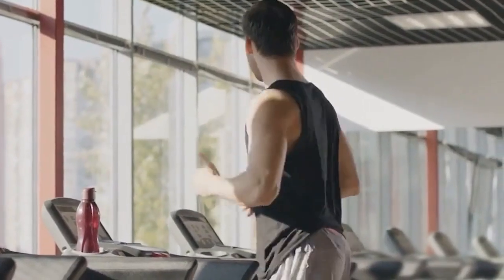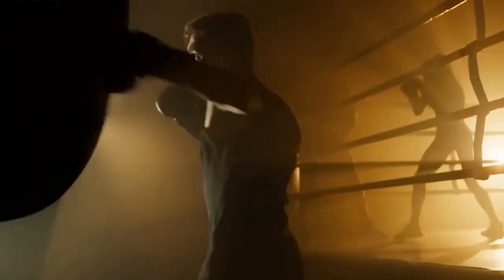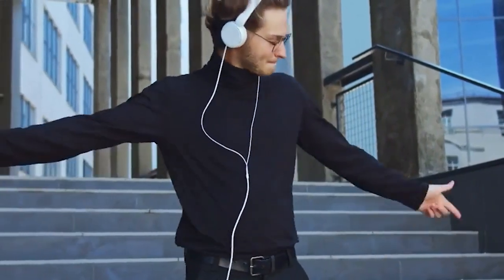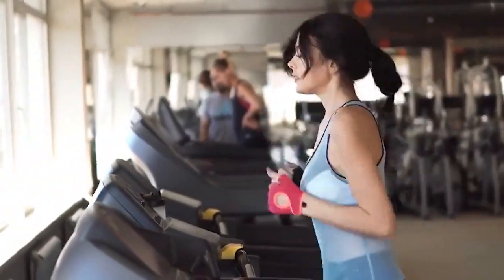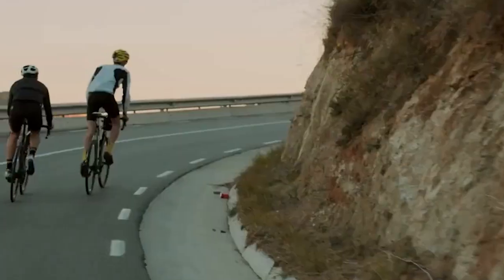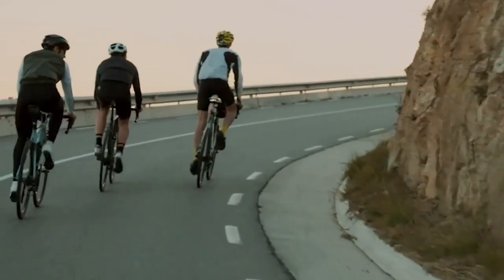Tip number 4, incorporate physical activity into your routine. Physical activity is crucial to maintaining a healthy lifestyle. It helps build strength and endurance, improves your mood, and reduces your risk of chronic diseases. You don't need to spend hours at the gym to stay active. Simple activities such as walking, cycling, or doing household chores can help you stay fit and active.